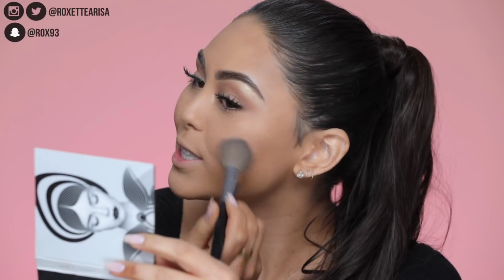These are really pigmented, so definitely make sure to tap off the excess because they're just like, they're crazy, dude. They're very pigmented. I just like to do a little flush on the cheeks, the apples of the cheeks, and then kind of blend backwards, but I definitely deposit most of the color right here at the front. Damn, I feel like that just makes it look so feminine and girly right there.